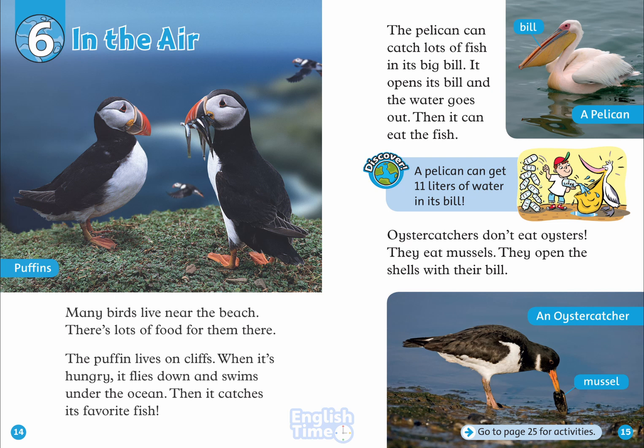The pelican can catch lots of fish in its big bill. It opens its bill and the water goes out. Then it can eat the fish. Discover. A pelican can get 11 liters of water in its bill. Oyster catchers don't eat oysters. They eat mussels. They open the shells with their bill.